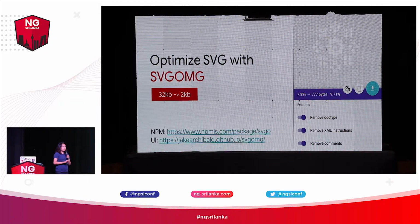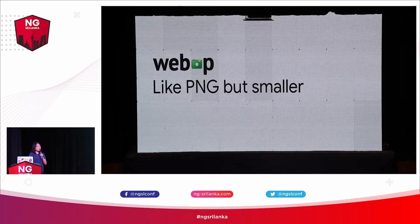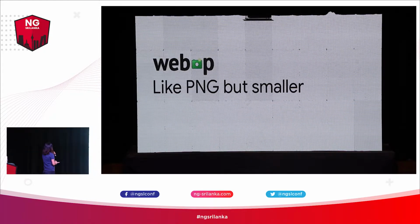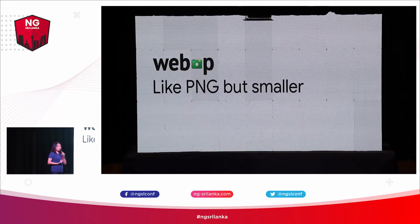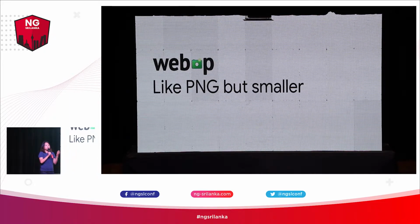So after gzip, it's probably only like 800 plus bytes. So it's very small. Try it on your page SVG, you'll see the difference. And then another thing that you can do for images is use the WebP format. WebP is something like PNG but smaller. Now the popular image formats are JPEG and PNG.